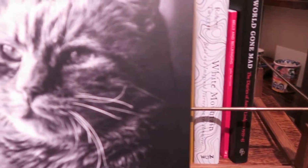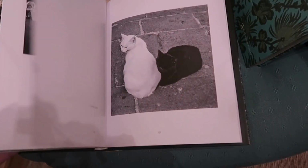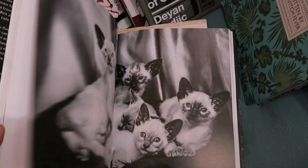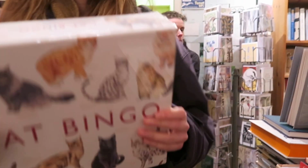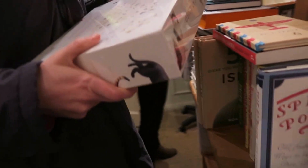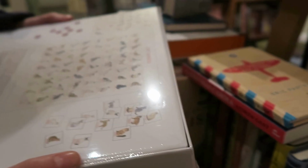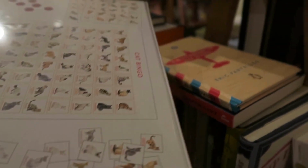This is what I saw from the door. Oh, it's a book of cat pictures. So yeah, for those of you who like cats. Oh my god, what is that? Cat bingo. Who can we buy that for? Oh, that's Buddy's Christmas present. It's like amazing. Yeah.